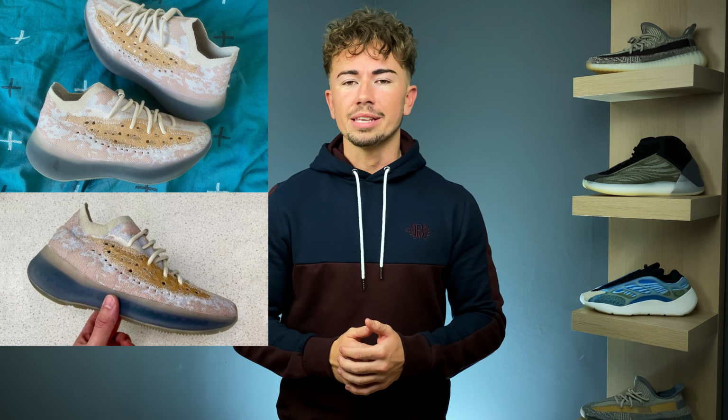The US got the Azureth on the 1st, and of course we have the Slides and the Quantum restock, and then we have the Pepper Yeezy 380, and then of course we have the Azriel Yeezy 350. So this month there are a lot of Yeezys dropping, so we're gonna focus on the two upcoming ones tomorrow and of course on Saturday.